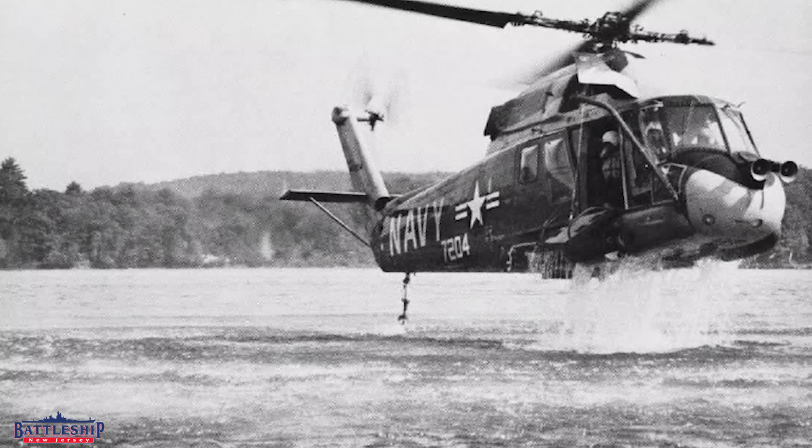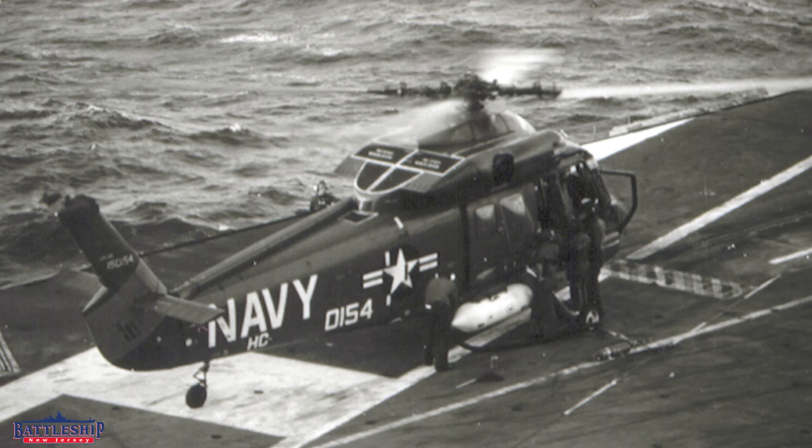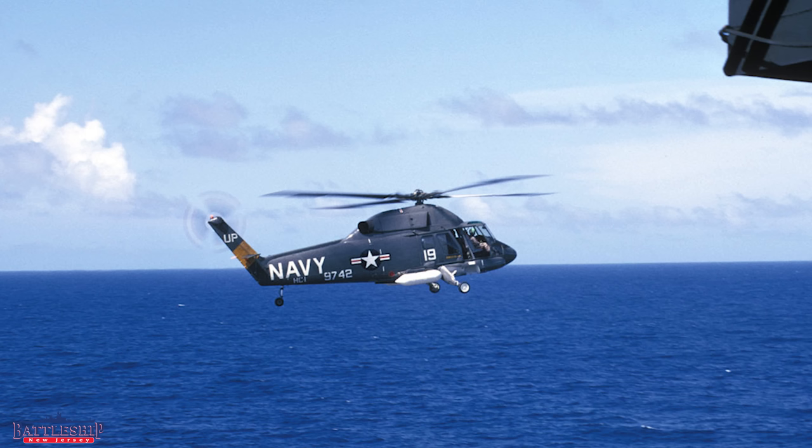So the first model Sea Sprites were solicited in the late 50s. The Navy was looking for a design competition. Sea Sprite was Kaman's input into that competition, which was selected by the Navy. The first airframes were delivered in the early 60s, and they continued to operate with the active Navy until about 1994.